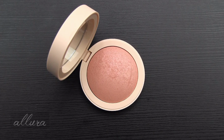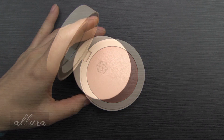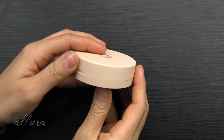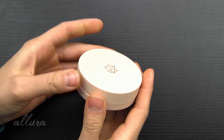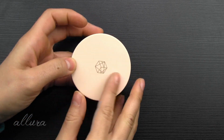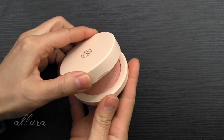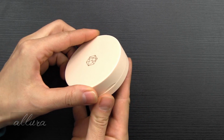It has a baked powder formula, and the formula is supposed to give you luminosity and radiance without heavy shimmer or glitter. The product is also vegan and cruelty-free and gluten-free. So first up, the packaging, like I said, it is this nude color. It's pretty bulky in terms of size, and you have the M Cosmetics logo on the front or the top there. It opens just with a magnetic closure.